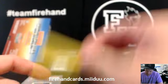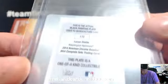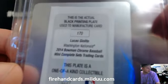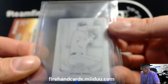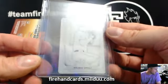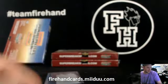And then we got a mini printing plate. We got a mini card in the PSA and a mini printing plate of Lucas Giolito from Bowman Chrome. Very nice. Black plate. Washington Nationals. Nationals, Darren N.